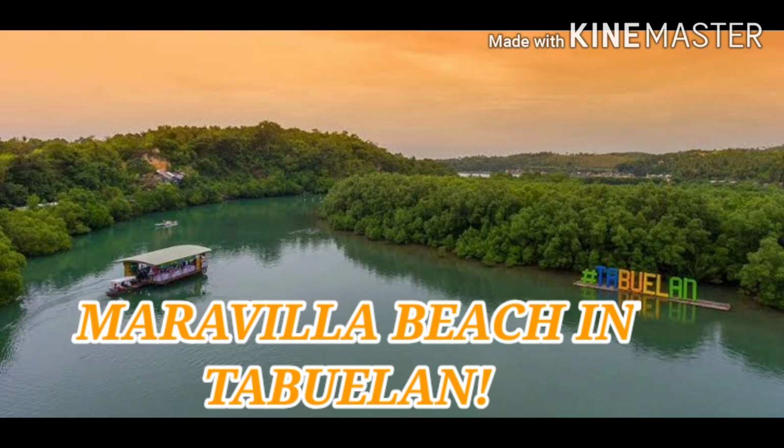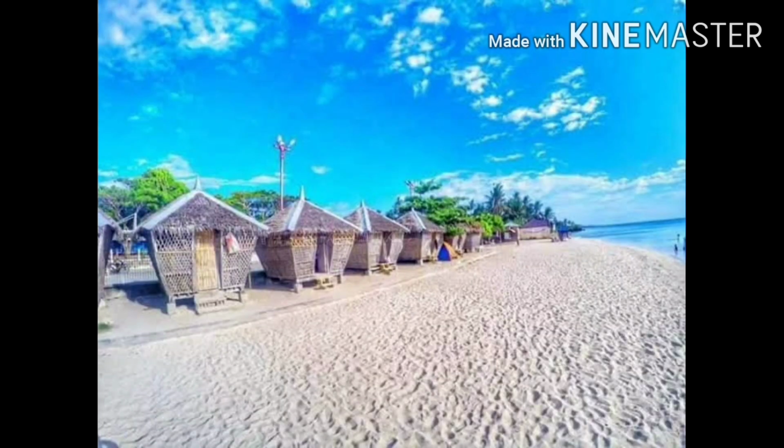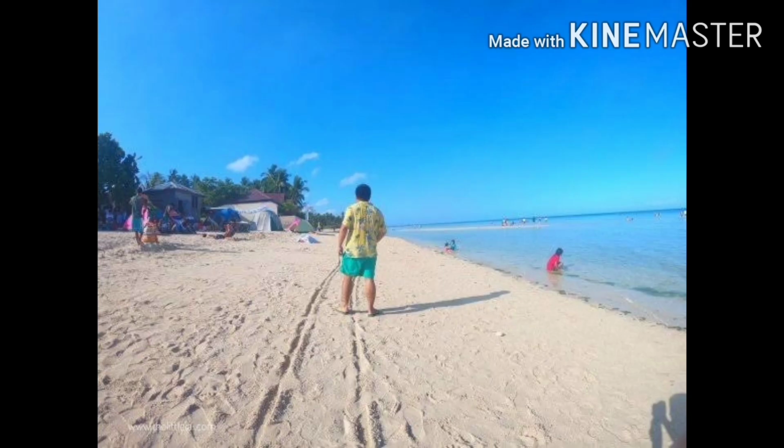Maravilla Beach in Tabuelan. Tabuelan is one of the swimming towns of Cebu. It has long been quiet, but just recently, this town has started to spread its name around the island of Cebu for owning a white sand beach. This white sand beach that I'm talking about is the beautiful Maravilla Beach. It is likely the most promising tourist destination in the northwestern part of Cebu.